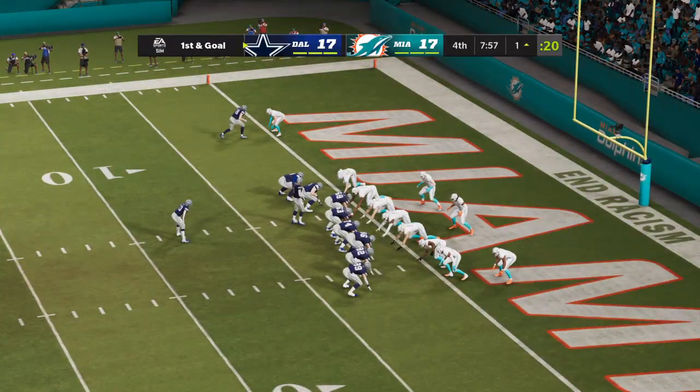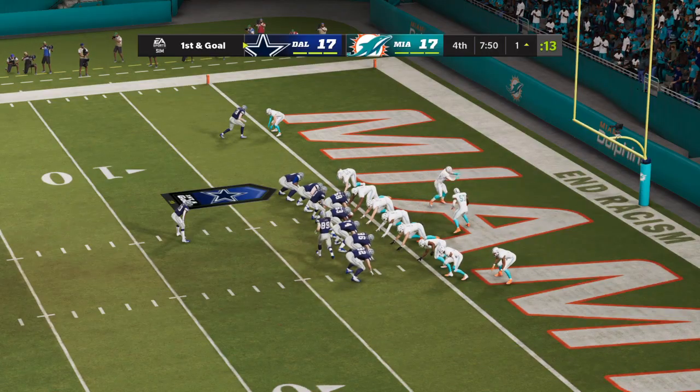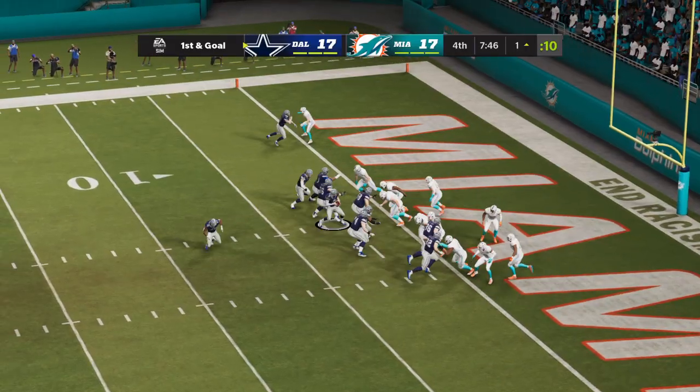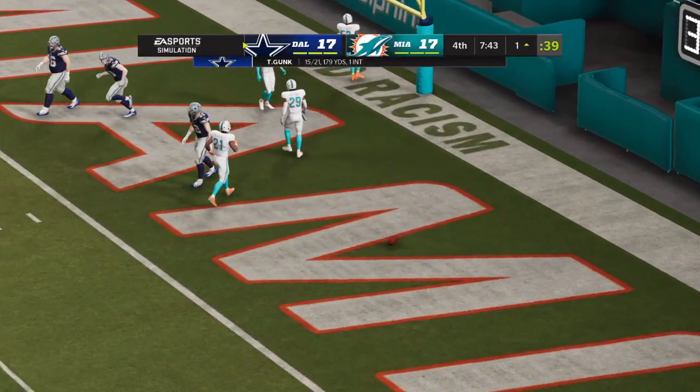A field goal could get him the lead, but it might not be enough here as they come up on 1st and goal. They'll look to throw again. To the end zone, but it's incomplete.